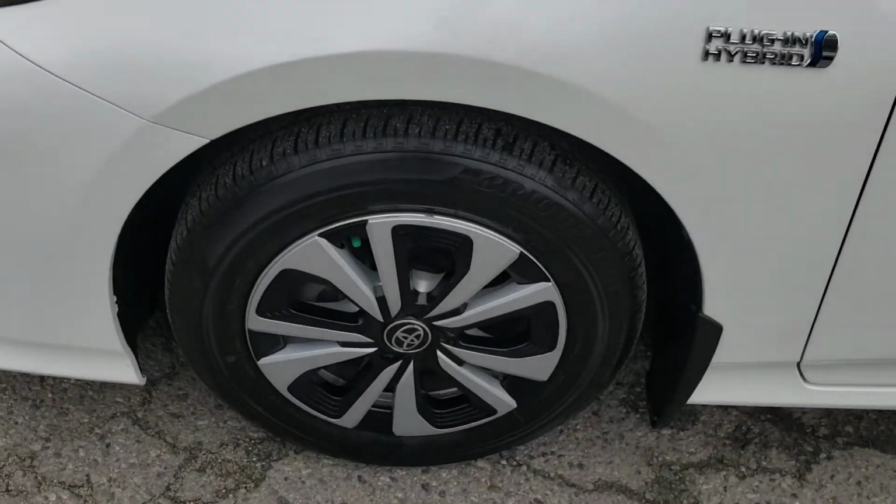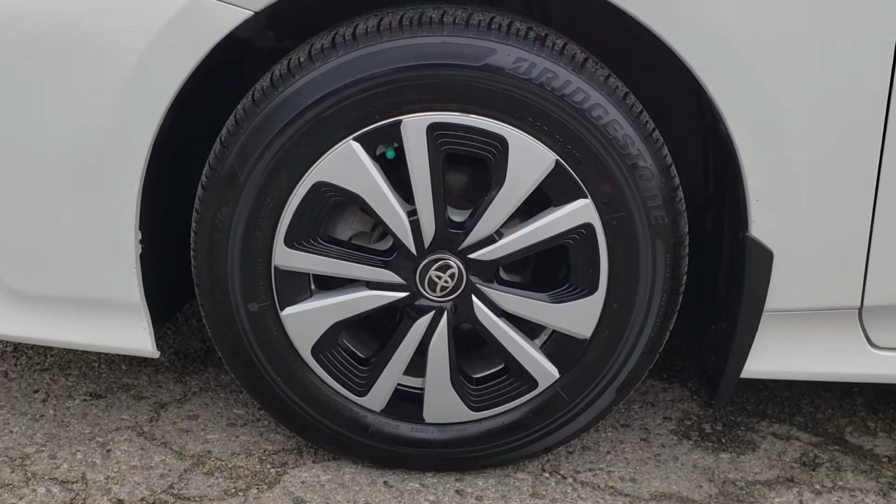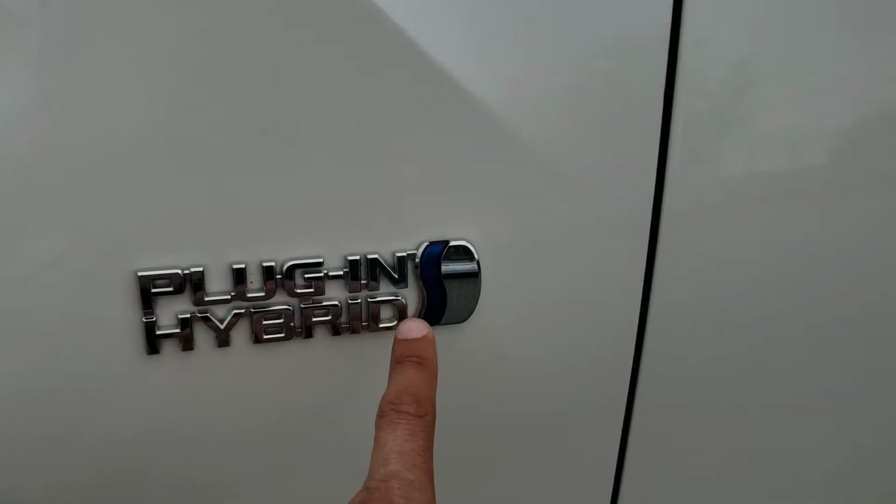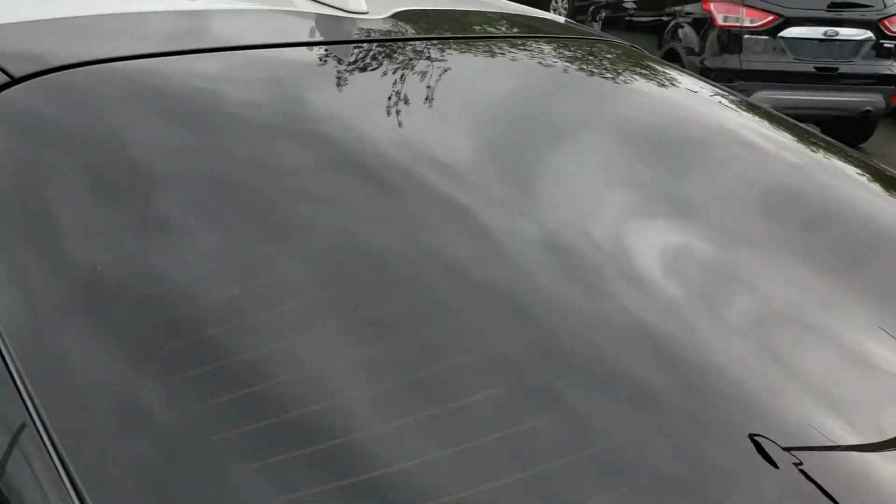You've got the 15-inch alloy rims the vehicle currently rides on, and those are wrapped in the Bridgestone tires with lots and lots of tread, as you can see. As we continue down the vehicle, you've also got the plug-in hybrid badging here on the side. And in back, you've got tinted windows for some additional privacy for the rear passengers or rear cargo. And that tint continues in back as well.